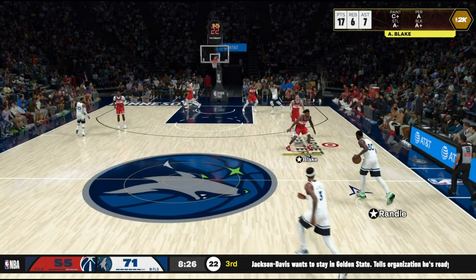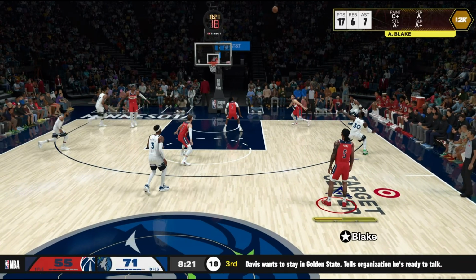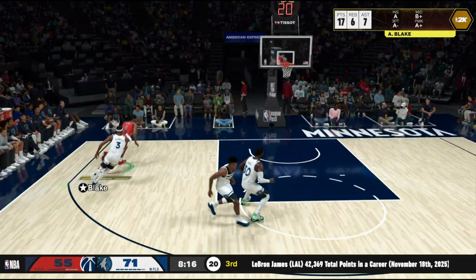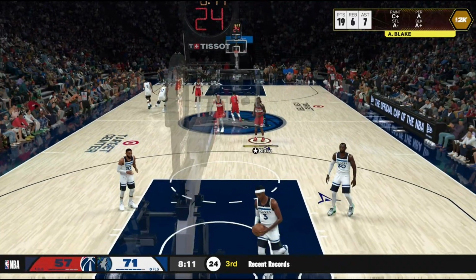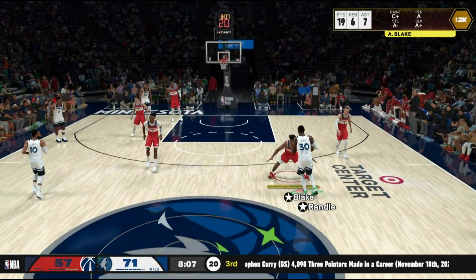Minnesota leading by 16. Lets it go with the 3. Rebounded by the Wizards. Sarr's got 4 rebounds now tonight. And no doubt they'd love to see him get a lot more of those opportunities. And that deficit will go away quickly if he does, Greg.